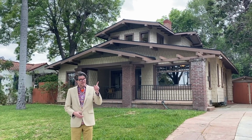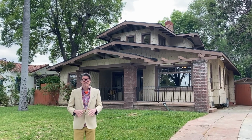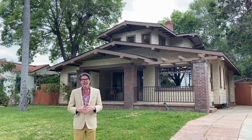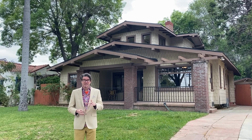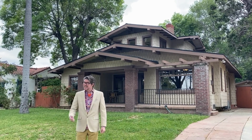Avenue. It's right down the street from South Pasadena High School. It's a beautiful 1911 Craftsman home with tons of architectural details. We're going to take a look inside. It's for sale right now, 3-bedroom, 2-bath for $1,899,000. So if you'd like to take a look inside and get a nice house tour of this beautiful historic home, stick around. Let's go.